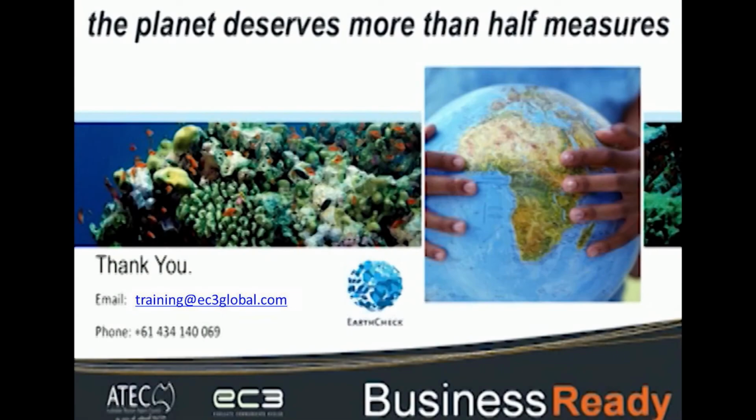But remember, the planet deserves more than just half measures. And so now it's up to you to engage with the EarthCheck program and measure, monitor, and evaluate your energy, water, and waste.